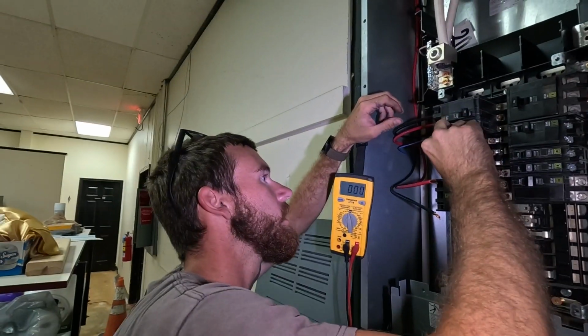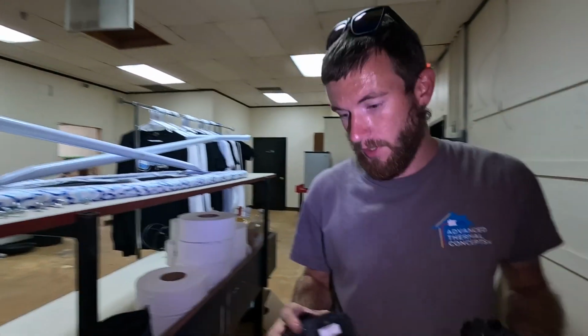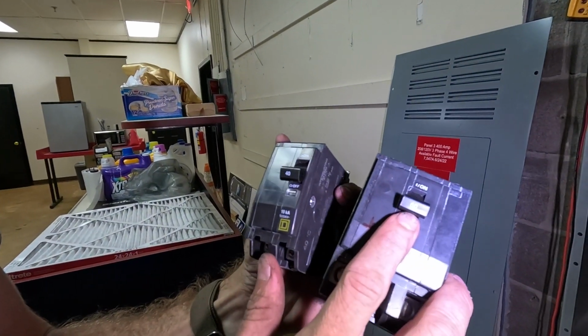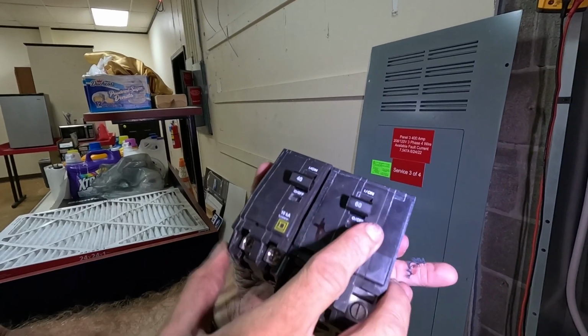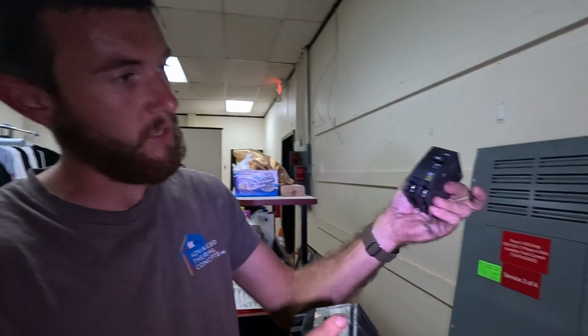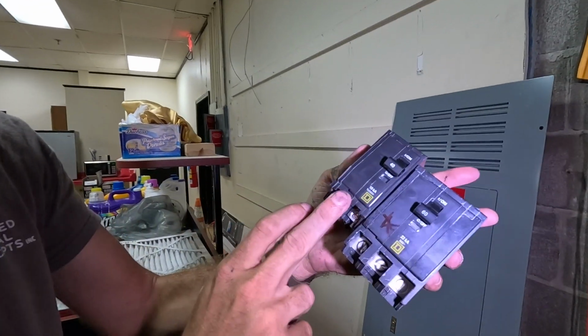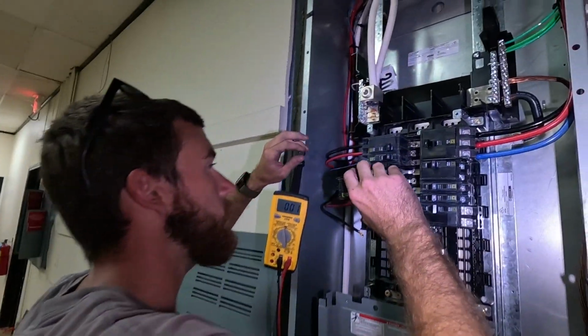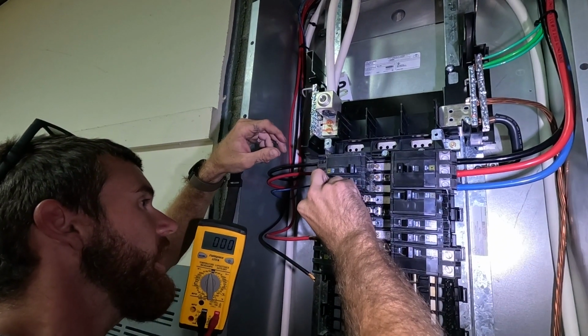So why replace these breakers? The one that was originally on there was a three-phase 60 amp breaker. The maximum overcurrent protection on this unit needs to be 45 or less. So we put a 40 in there and a double pole breaker because it's just a single phase unit. So that is why we do that. We want this breaker tripping before it damages something inside the unit up there.